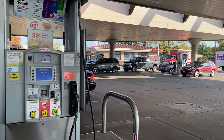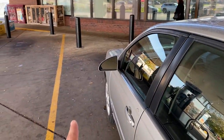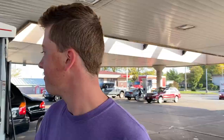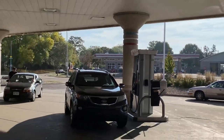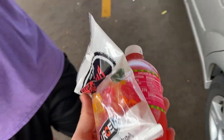It's a little funky. As you can see, they have gas pumps right in front of the store. There's this giant pavilion thing. And how about the other Quick Trip across the street? Yes, it's a very Wisconsinite thing to put two Quick Trips across the street from each other. It sure is. Now that we got our solid and liquid encouragement, let's get going.